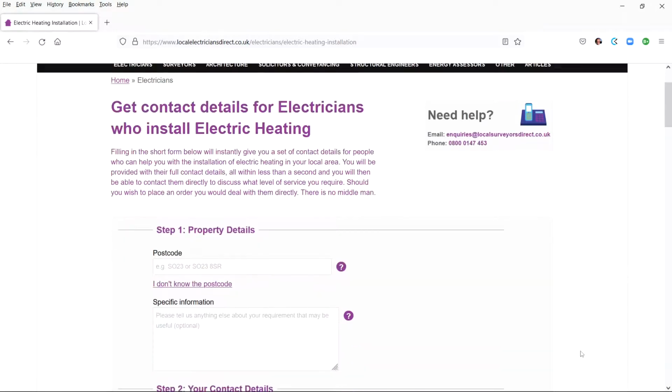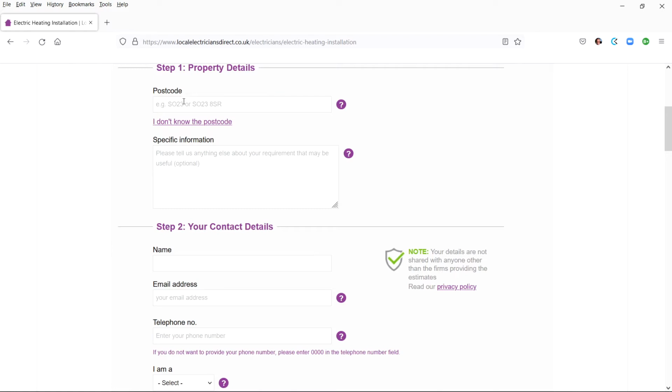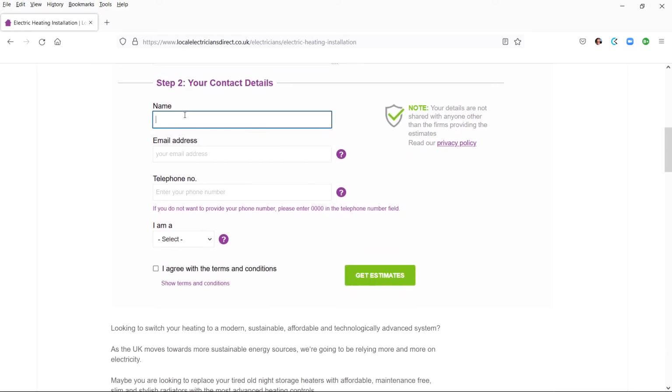To get contact details from experts who cover your area, you just fill in the form and all their phone numbers, emails and location details will immediately appear on your screen. The form has 2 steps. Step 1, you enter the property details and location. Step 2, enter your name and contact details.